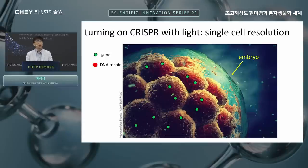Because we are using light, we can also use light-based technology to control CRISPR Cas9 activation in space. So imagine having an embryo of many single cells, and each cell carries two copies of the same gene, shown in green, one from your mom, the other from your dad. If you shine light only on one of these many cells, then only that cell will show red proteins arriving at the green dots, where the red proteins are labeled with a red fluorescent protein to light up the green locations with fluorescence. If we can demonstrate this, we can demonstrate CRISPR activation at single cell resolution.